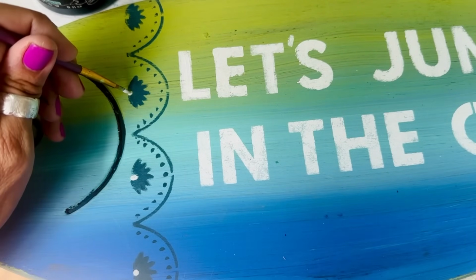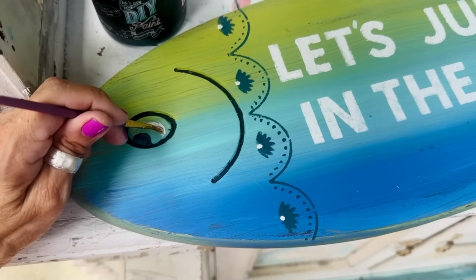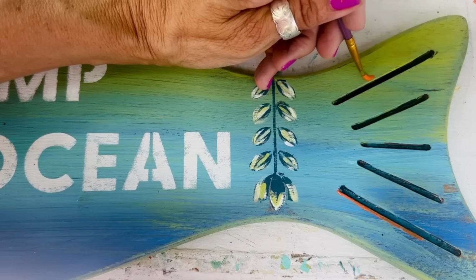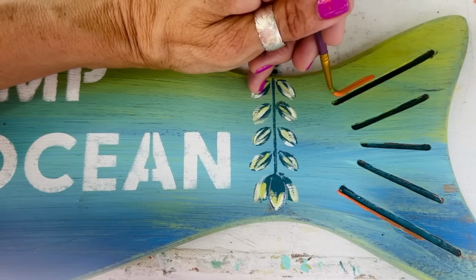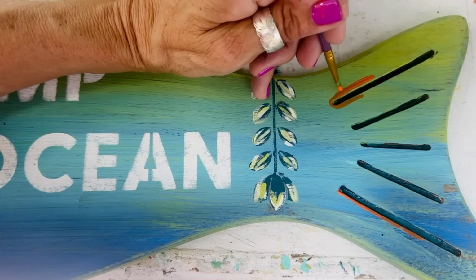I always blot off my brush with a paper towel before I start stenciling, and I use DIY paint because it's very pigmented. I usually go over it again with a wetter paintbrush to get a more hand-painted look and to add detail.